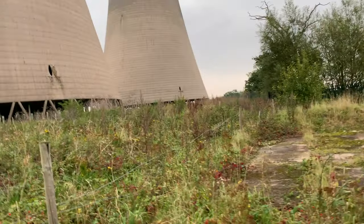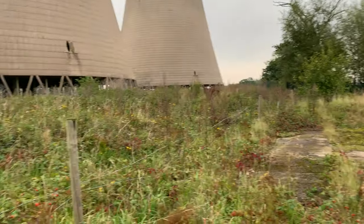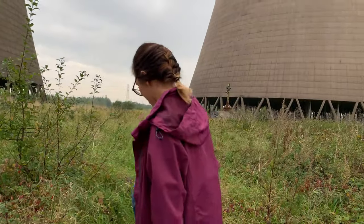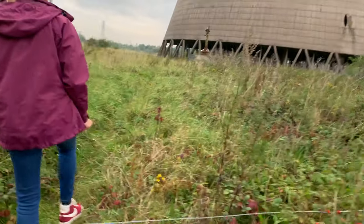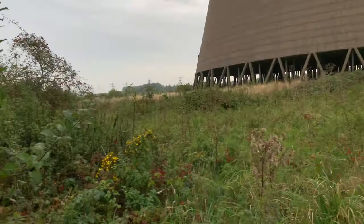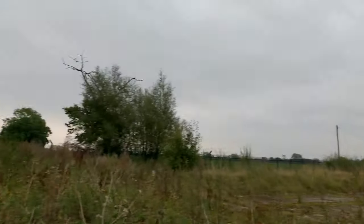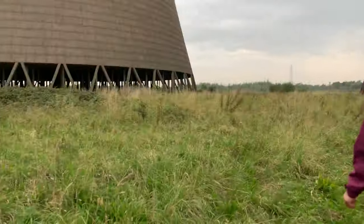Sign over there on the other side, and I wondered if it was an electric fence. Careful. Should I wait on it? I don't think so. Which one are we going to? I don't think we will be able to go to that one. Just walk straight on and see where it comes to.